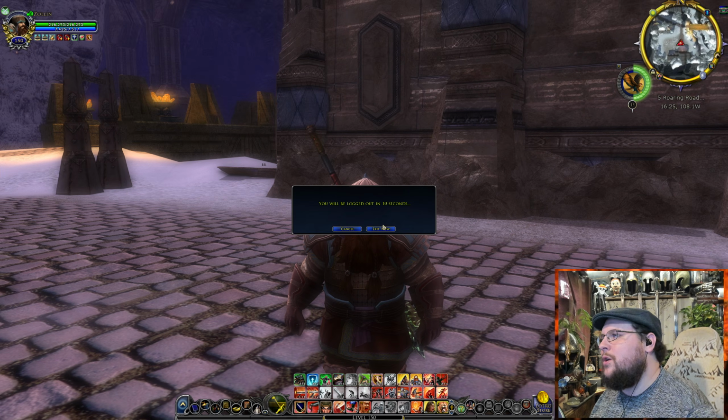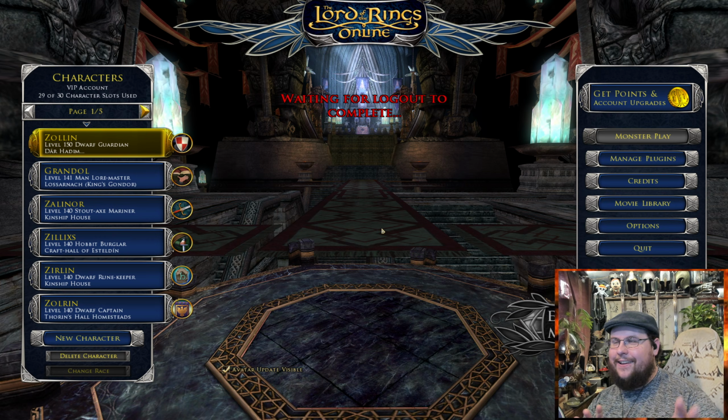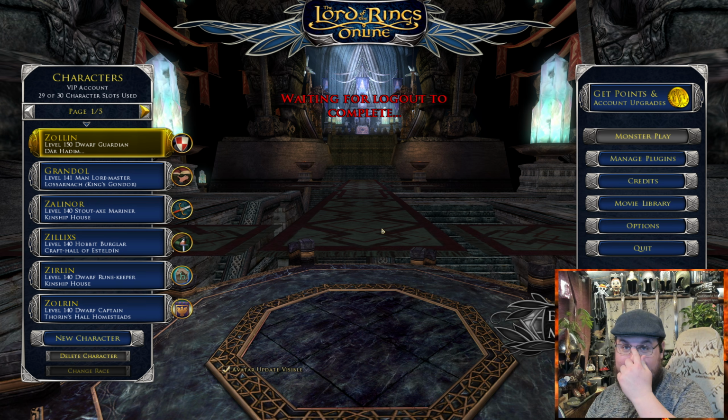So let's go ahead, just real quick, double check, jump on a different character, and see if it truly is just one character. Obviously, from what I saw there, it's just going to be on that single character. It's a one-time thing. For example, if you buy the supporter packs, those supporter packs, except for the 500 mithril coins and virtue experience, spawn on every single character, every new character you make.